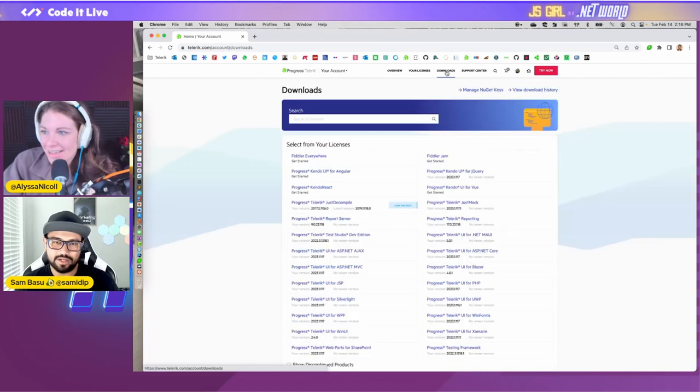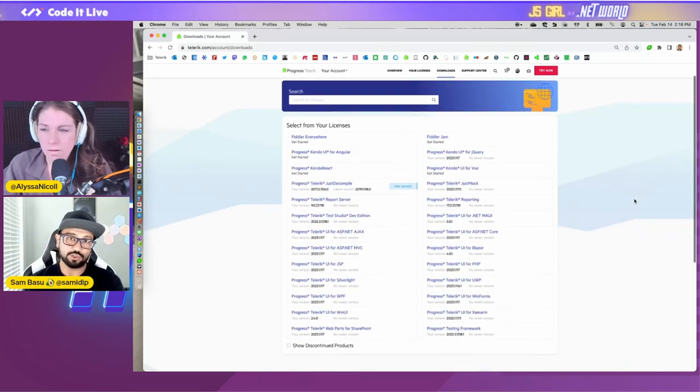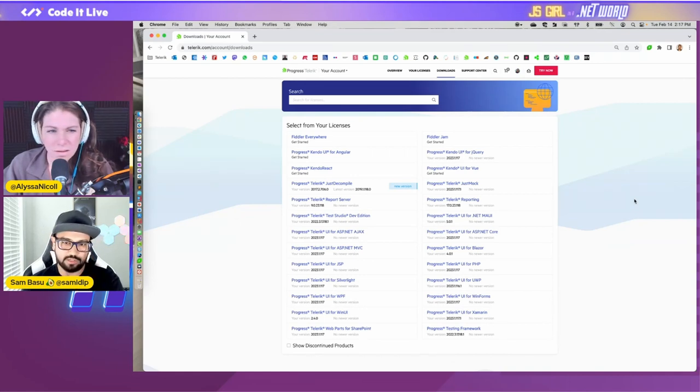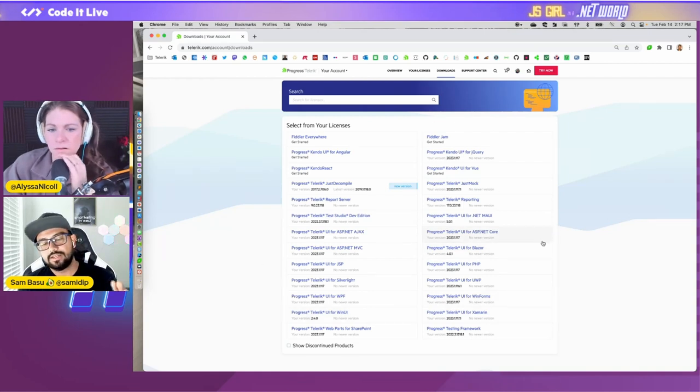But once you come in here, if you have a subscription, if you have an active account, you can sign in. And based on what you have, all of your stuff is going to show up here. Again, I have like three or four different emails that are tied to my licenses. This one happens to be the one that has most of my .NET stuff, right? So I see all of these products that I have access to. They're all listed, right?